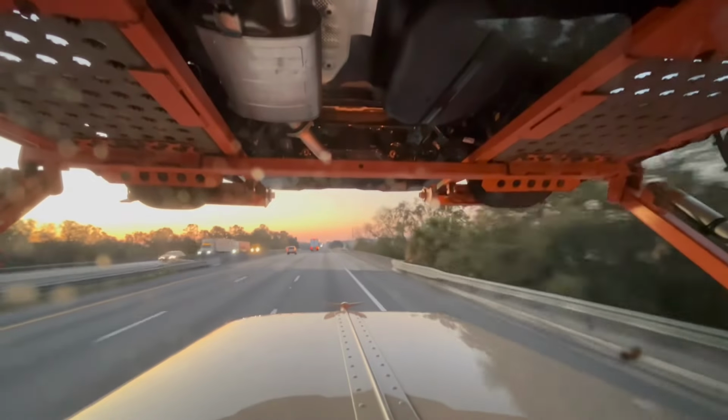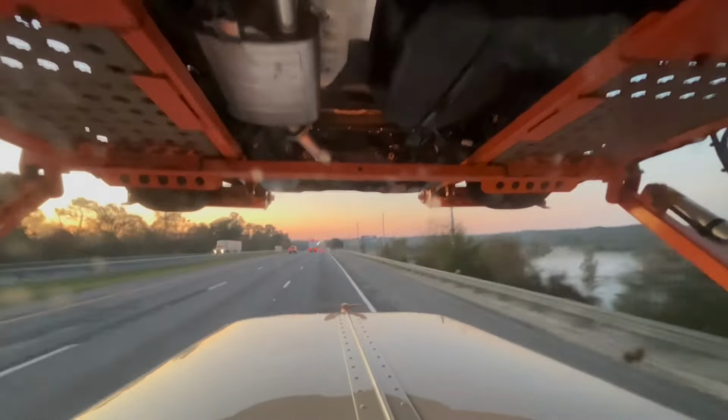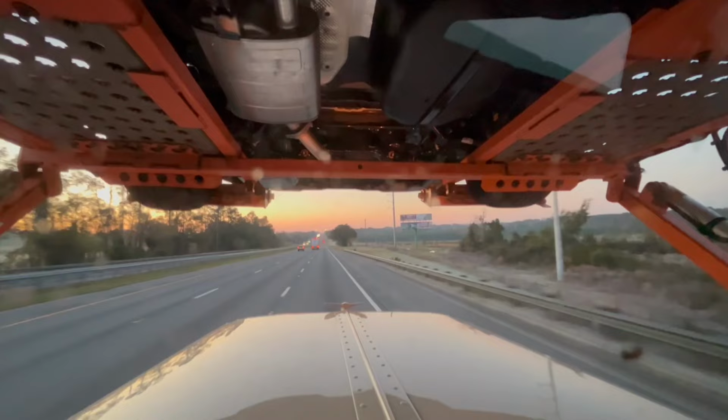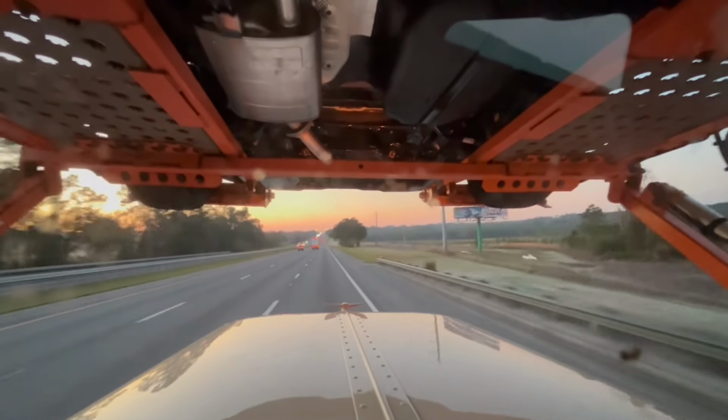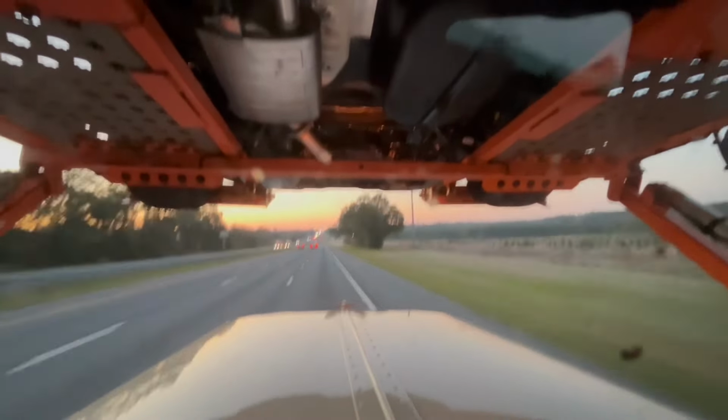But either way, you can see if you look off to the right, that is not water, that is fog over there. I don't know how it looks in the camera, but yeah, it's pretty nice. It's supposed to be a pretty nice day, so I'm not too overly concerned yet.